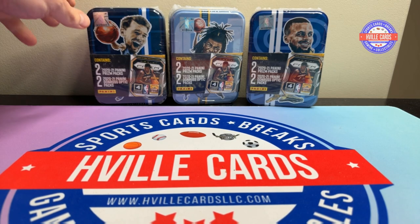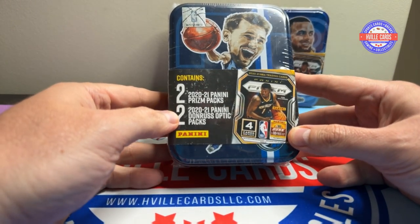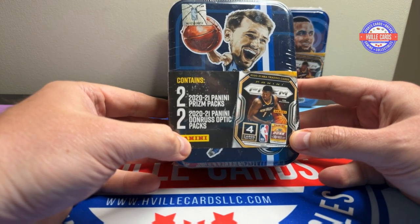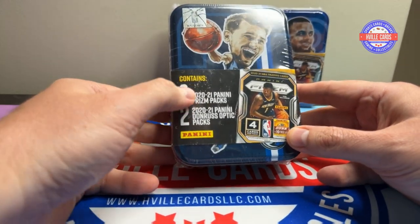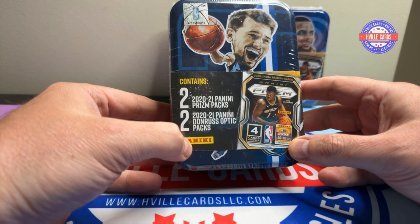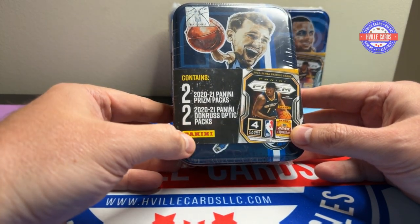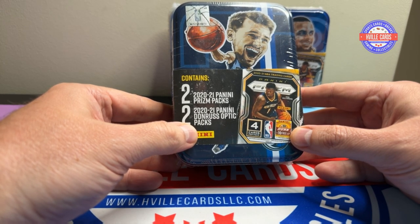Well, here are these basketball tins. These are all 2020 packs, so we can go after Antman, Maxi, Halliburton, Lamelo. These 2020 mega boxes and everything, I don't know if you've seen the prices, but they're outrageous. These tins, $25. You get four packs. That's better than a 2020 blaster box right now.